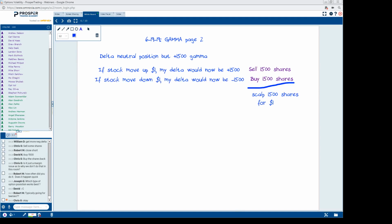Okay, we also don't have large enough positions to really warrant scalping stock, right? If we have an 8 delta position and you have 5 of those on, so if a stock moves $1, you change 40 deltas one way or the other, you can't scalp 40 deltas worth of stock.